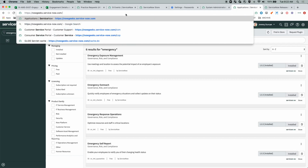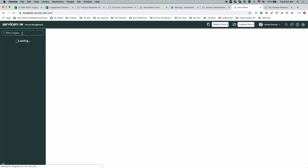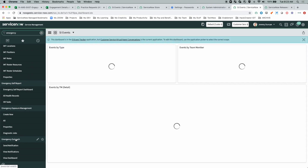So if you take your instance name on the end, type in cache.do, drop your cache, and back in, type in emergency, and voila: emergency response operations, emergency self-report, exposure management, and outreach.